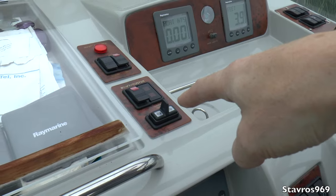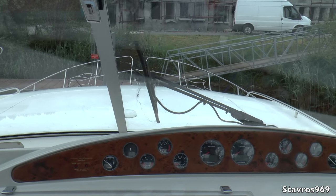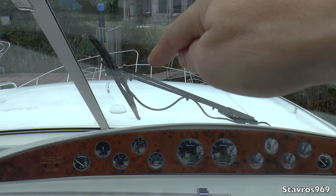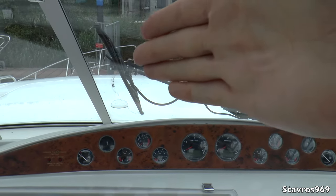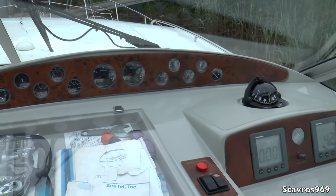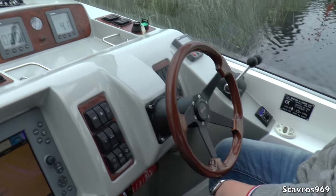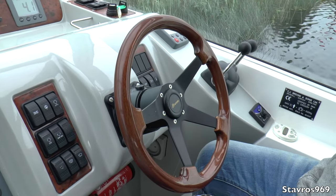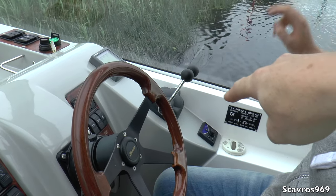And this one here, Aaron, that's for the bow thruster. The bow thruster is a very handy feature to have on a boat because it moves the front of the boat left or right. And it's very handy for parking and positioning the boat. So it's a very important feature to have on a boat. And we have a very nice wood steering wheel here.